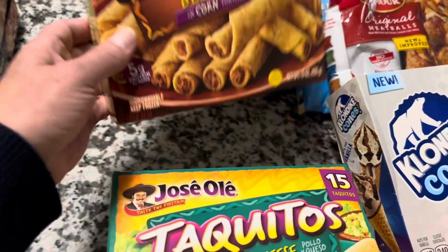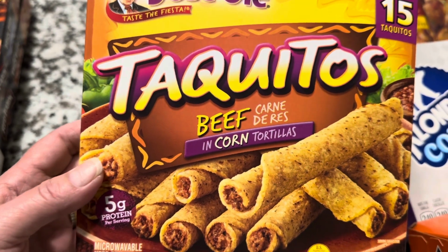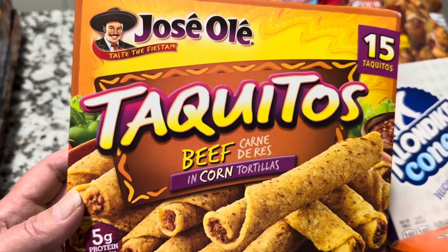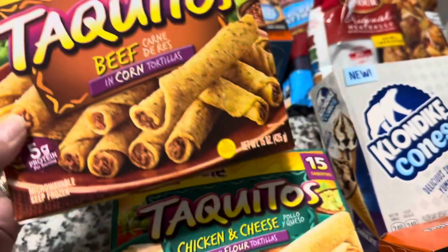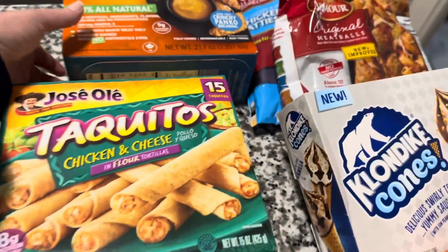And then they had the beef. It says beef in corn tortillas, and this is 15 ounces and 15 taquitos in there too. The Jose Ole. And those were both $5 a piece. The remaining items are $5, guys. And then they had these.